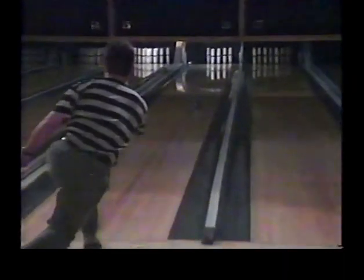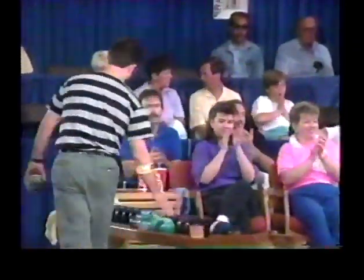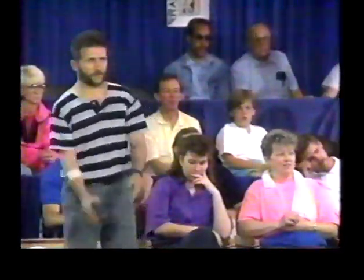Bearing down and close. Well, a 1 pin and 10 pin remain. Nice 10. Well, that is a nice 10 for Charlie Slaunwhite. And he goes to the other side. Bang, big hit. Charlie, they're all gone.